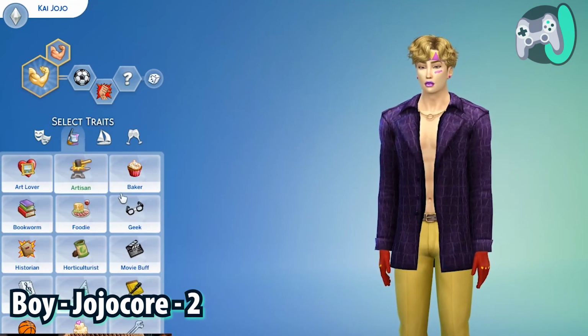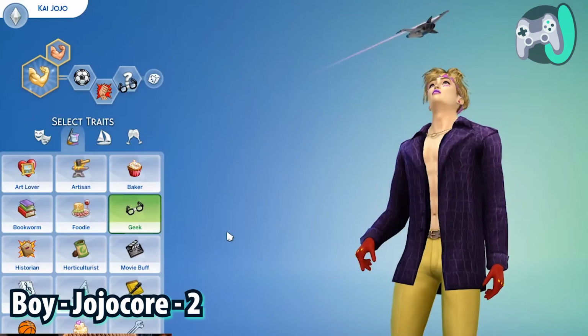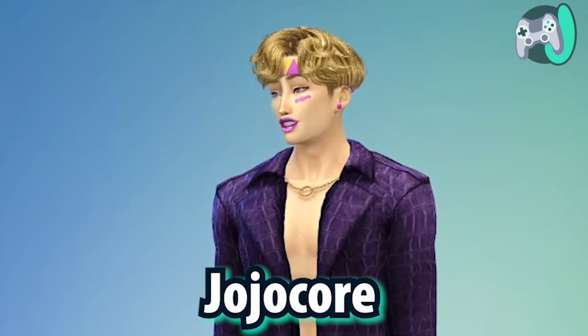You really stand out. I also made him a geek because Jojo Core is all about JoJo's Bizarre Adventure, which is a manga and anime. There is Kai Jojo, our Jojo Core sim.